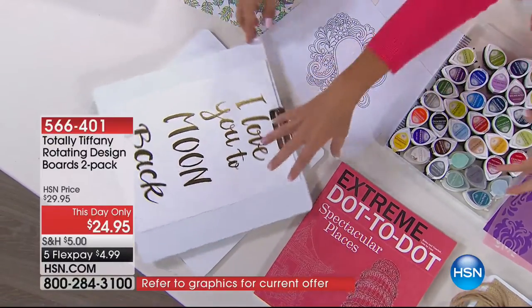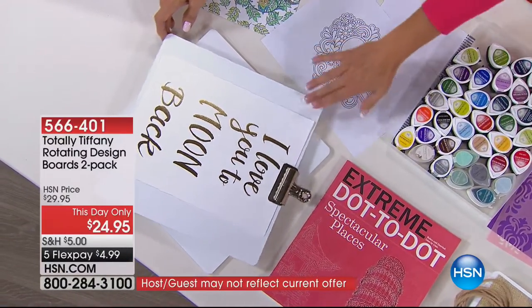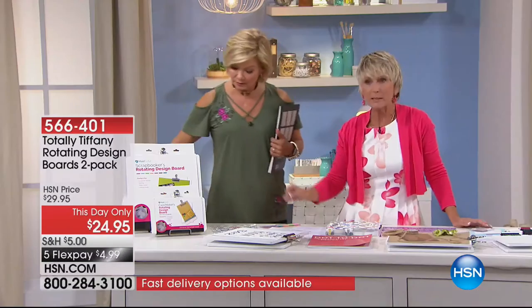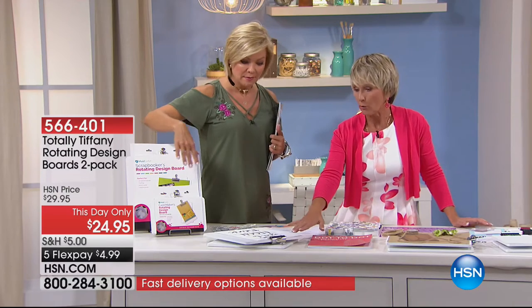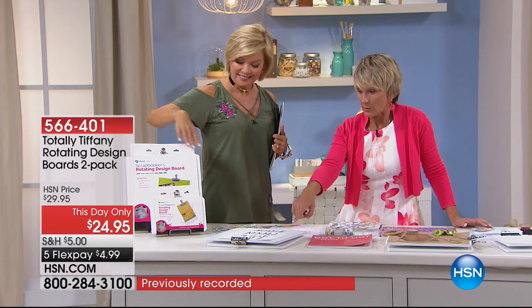We're working with glue and paint over here and working on something dry over there. So this is the 12 and a half by 12 and a half. It's called the Scrapbooker's Rotating Design Board. That's the big guy. And it is perfect for any kind of scrapbooking and paper crafting, right? So that's the big one.